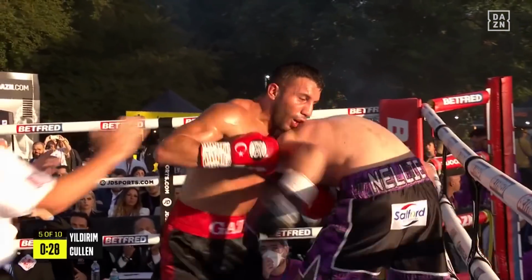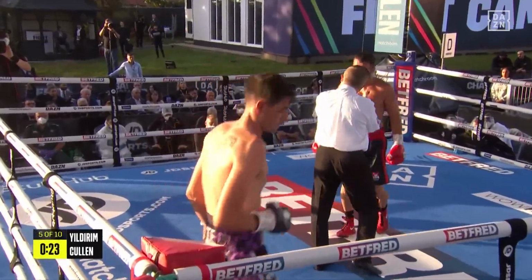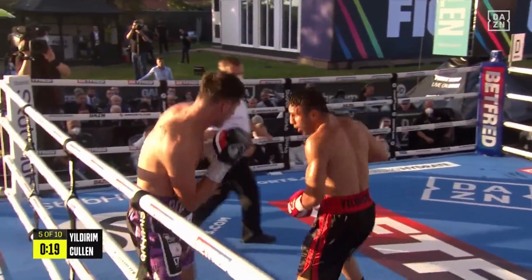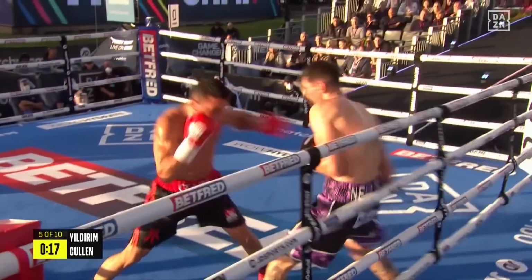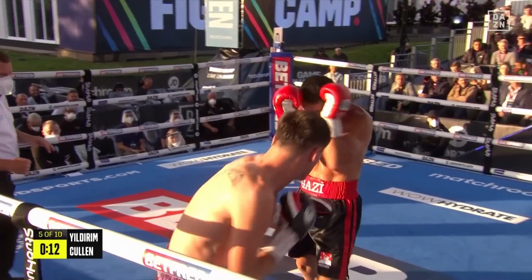He's trying to set up that right hand, Yildirim. He's giving Jack the eyes to the body. Like I said before, Jack is moving there. He's got to be careful. He's got to watch out for that right hand. That's better. Move to your right. Lovely short right uppercut from Cullen. Great action in this round.